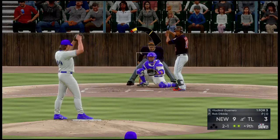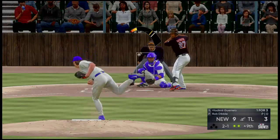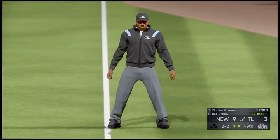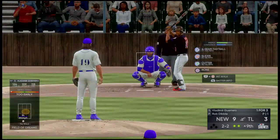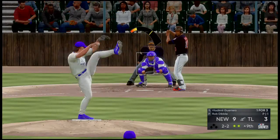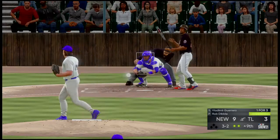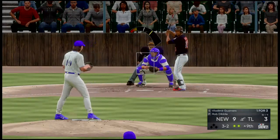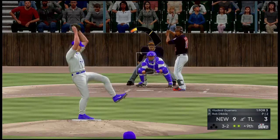Rob Dibble comes on to pitch now, hoping for better results than the other arms that they've run out there in this one. And he checks his swing. Did he go around? Yes, says the first base umpire. Strike 2. And he takes ball 3, so it's a full count now. Brandon Belt would be next if they can keep this inning alive.